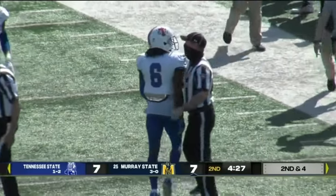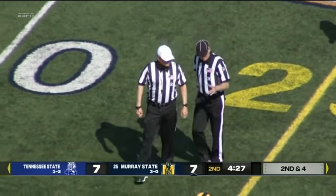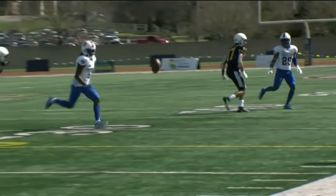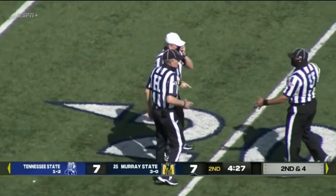for the Racers. And I'm not sure the TSU player really meant to do it. He probably wasn't sure the play was over, but lowered the shoulder into it. So he's pleading his case, but it's not going to matter. Well, you can see here, Neil, again, that's an incomplete pass. Whistle's blown, and there's just no need for it. Yeah, once you hear the whistle, then you shouldn't do it, and we heard the whistle.